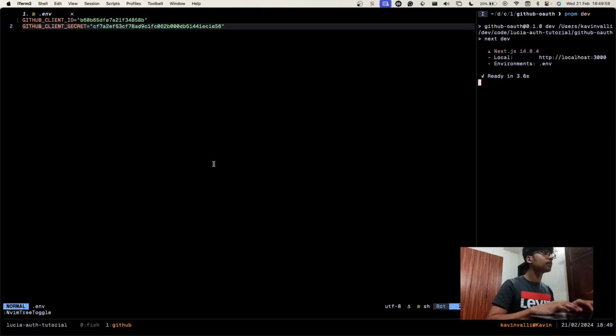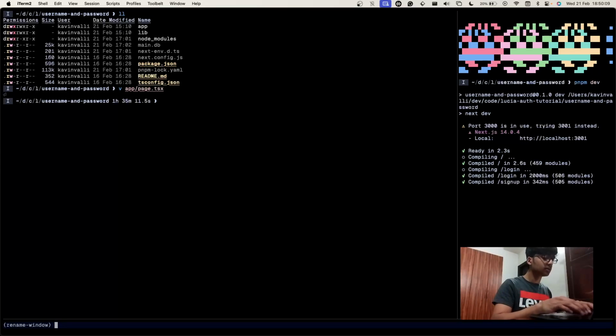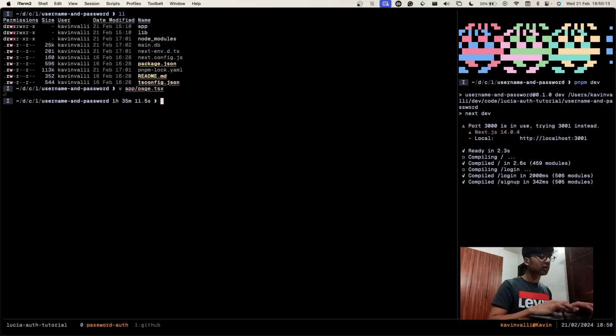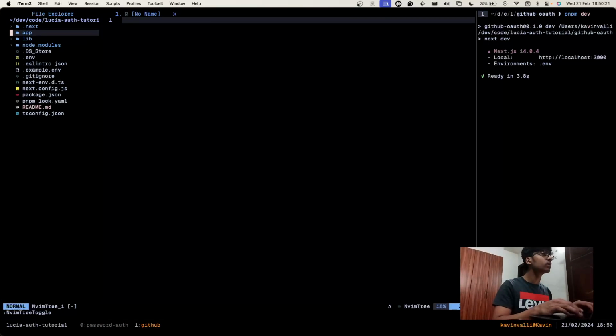Right. So I have two terminal windows here, Tmux windows, but one is for, let me actually rename this. This is for password auth, and the other one is for GitHub. If you just see the bottom corner of the page. So I'll start with GitHub actually, because it's easier to explain how it's working.